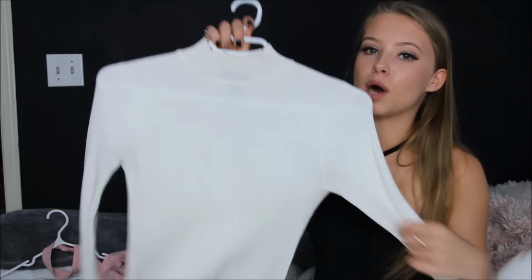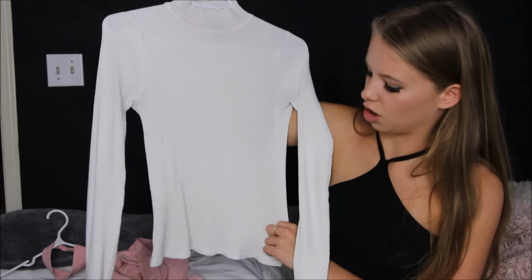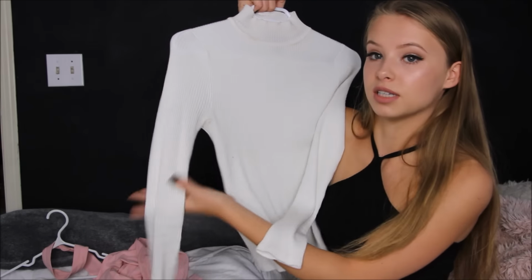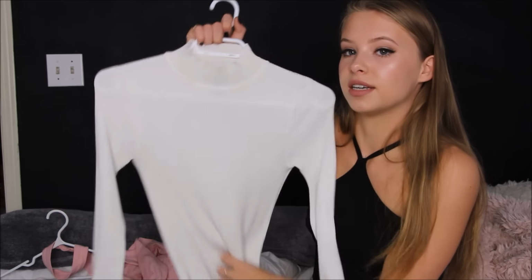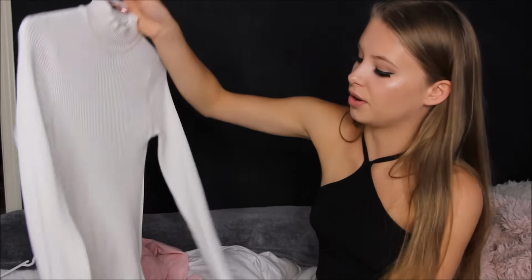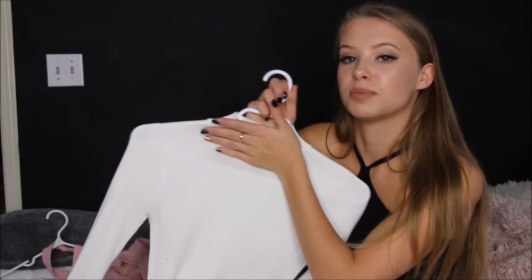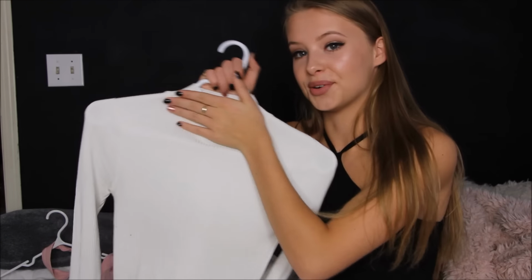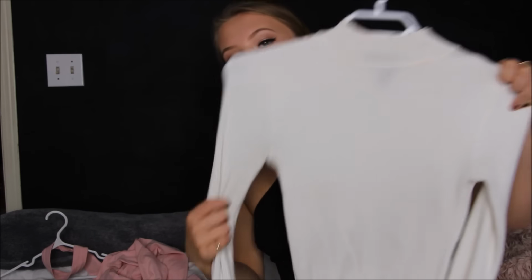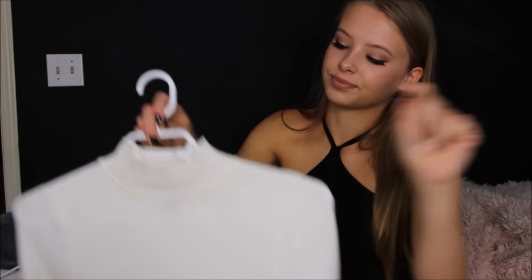It's just a mock neck cropped sweater top. It's not really cropped, it's a full sweater top, long sleeve, it's ribbed, and it's kind of see-through, if you can tell. I really like it though. I have to wear a nude bra, and yes, I know that there's makeup up here, but just ignore that. So I love this. It's a creamy white color. It's very versatile. Love it.